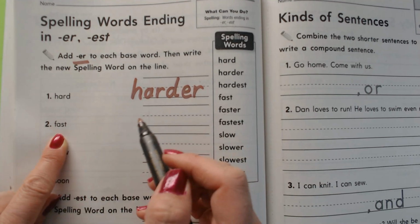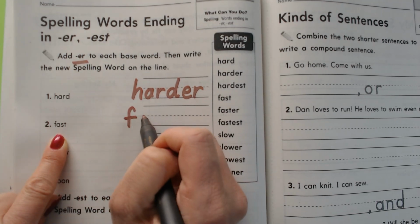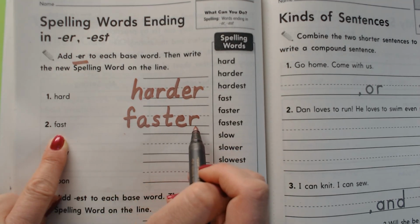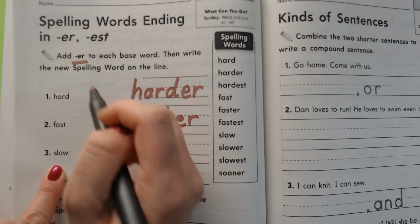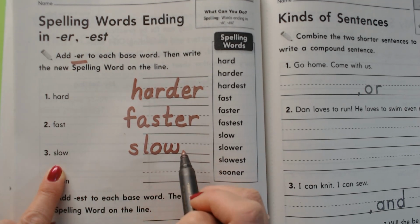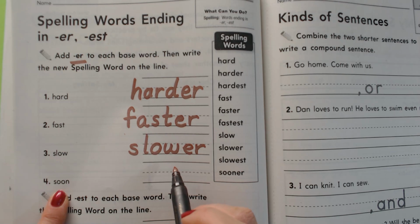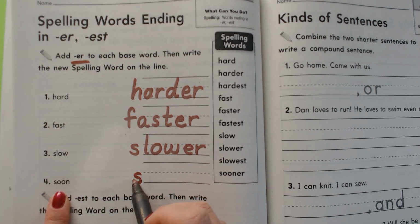Okay, fast. That's our base word, fast. And we're going to change it to faster. So let's first write the base word, fast. Now we're going to add the suffix, faster. Like, he can run faster than I can. Faster. Here's another base word, slow. So we're going to write the word slower, right? We're adding that ER, slower. My bike is slower than the bus. Slower. And here's the base word soon. I'm going to change it to sooner, right? So sooner.